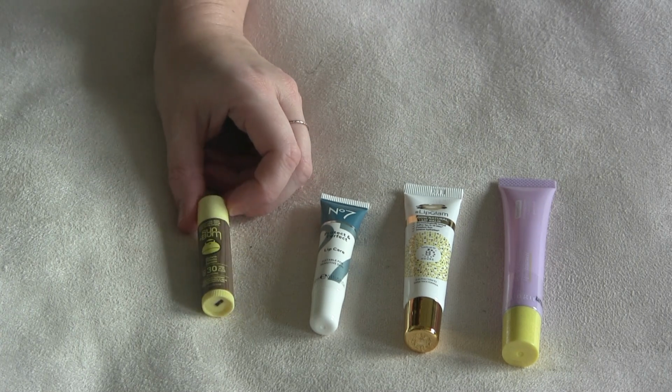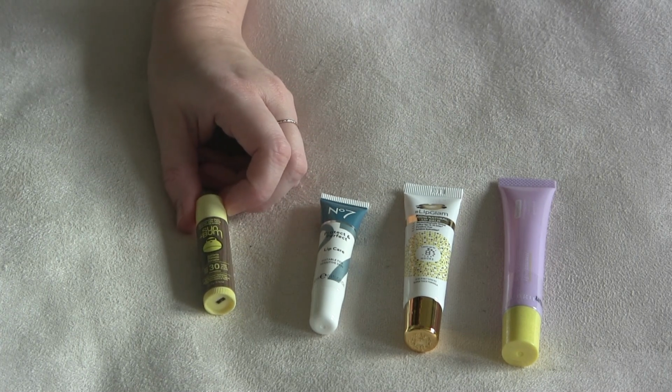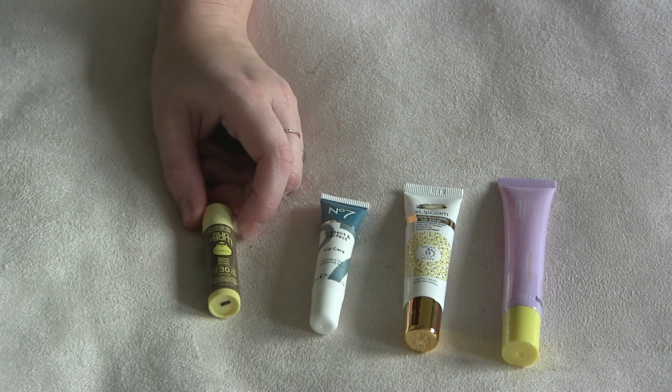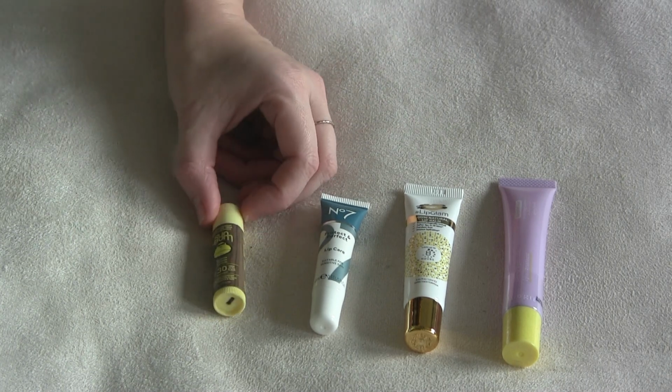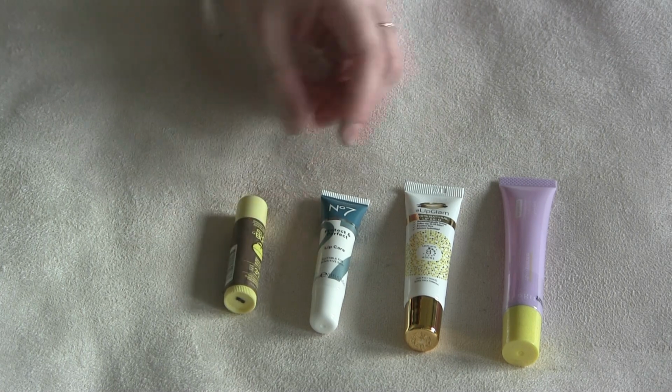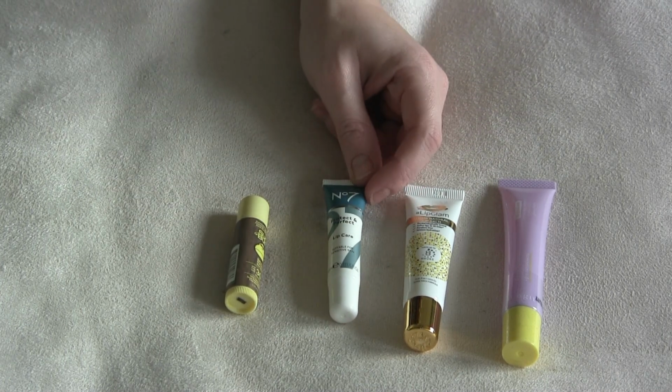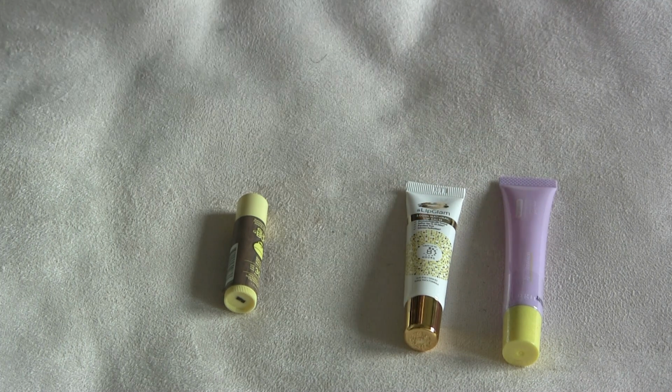It doesn't really have a bad taste. It doesn't taste like anything really. And I like the banana scent. But it comes in many different scents. And it's cruelty free. I have the number 7 Protect and Perfect Lip Care.